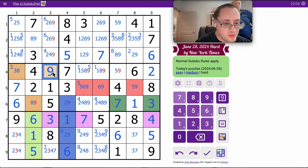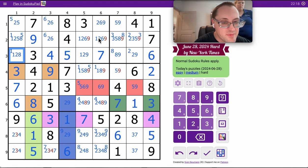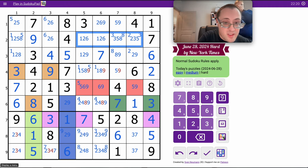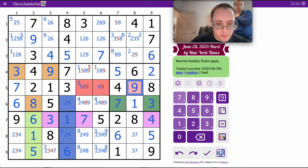3 in column 3 is going to resolve the 9, which finally solves the triple in box 4 that's been sitting around for a while. 2, 6 makes that 4. 9 places the 5, which places that 9, places this 2, this 5 will place that 9.